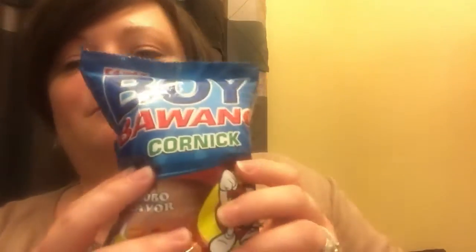Okay, now. I need a drink. Okay. Boy Bawang. Let's see what this is. A corn snack shaped into crunchy little balls, available in a variety of flavors. Seriously addictive. So this one doesn't necessarily show a flavor. If it does, I can't read whatever their Philippines language. I don't know what it is. Forgive me for not knowing my geography better. Okay.